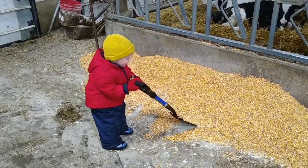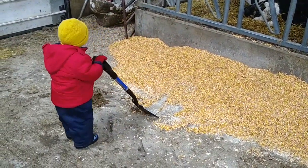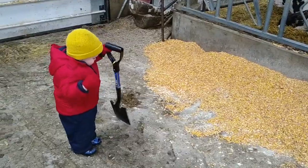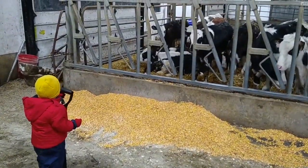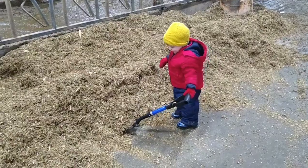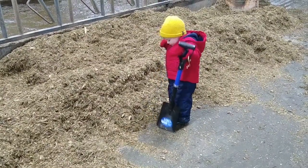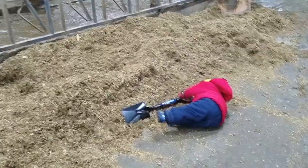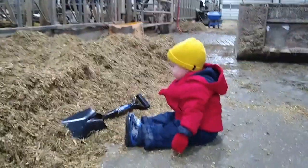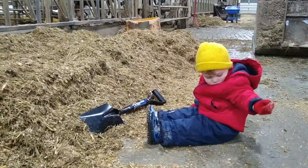That's good. Push up the corn so that they can reach it. That's for the cows. That's right. Yeah, they're watching you. Yeah, are you shoveling? Good job. Oops. You get back up. Yeah, you can sit and shovel if you want. That's the cow's food. Are you gonna shovel the cow's food?